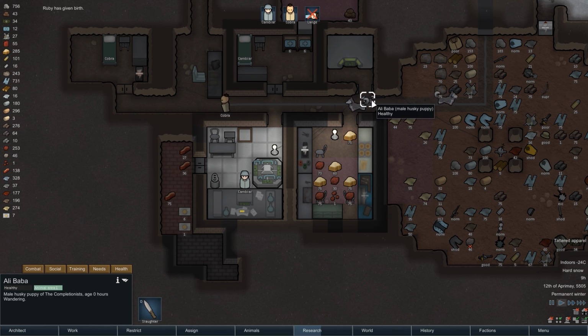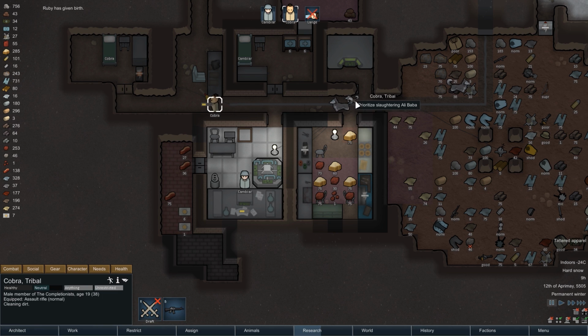Up next we now have Ruby, who has just given birth. Only a single new husky joins the colony, and also once again only for a very limited amount of time.